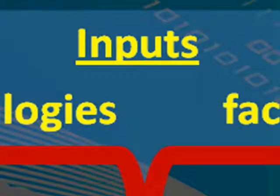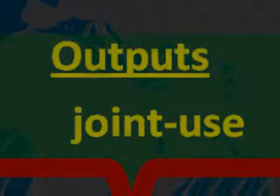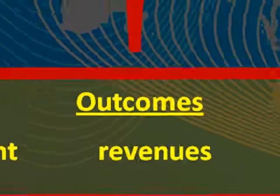First, we'll look at the inputs that are fed into the value chain. These typically represent a cost to the business. Next, we'll look at the outputs. These typically represent our product and service offering. And finally, we'll look at the outcomes we hope to achieve with the outputs. These represent the goals and objectives of the business.